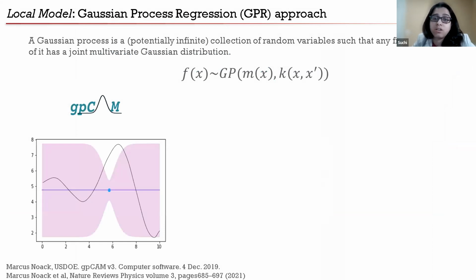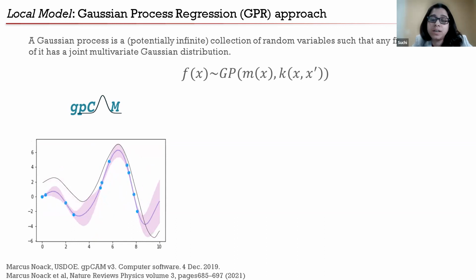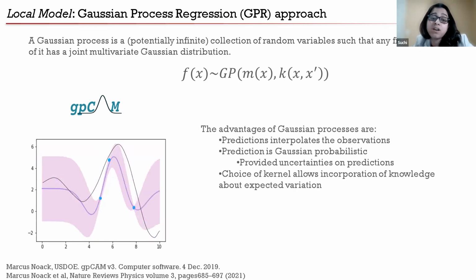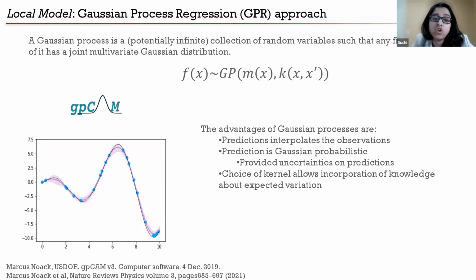Just to give you an idea of what a Gaussian process is: it is a local model. It basically gives you a non-parametric and probabilistic model, and also a non-linear relationship. Non-parametric means the GP does not rely on a parametric assumption. Instead, GP is flexible and can adapt the model complexity as more data arrives. One advantage of the GP is that you can improve or encode your knowledge through the kernel or the mean function inside the Gaussian process regression.